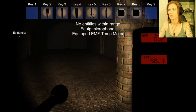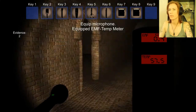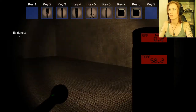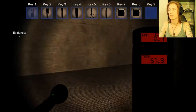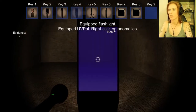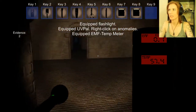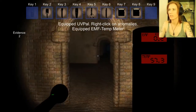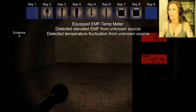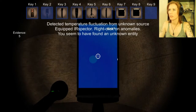Where to go in here, though? I don't know. Not creepy at all. Not at all. Okay. I already have the flashlight. Let's just do a quick pan around with this. And I see nothing. Okay. Temperature fluctuations. Gotcha.